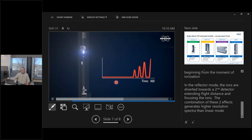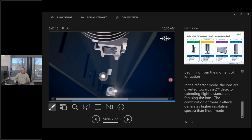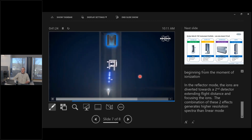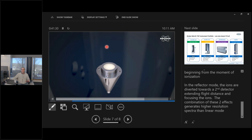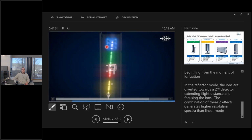In the reflector mode, after this is done, the ions are diverted towards a second detector, extending the flight distance and focusing the ions. The combination of these two effects generates higher resolution spectra than in the linear mode. And this resolution gain is accomplished by the reflectron, which you just saw, which is an energy mirror, decelerating and reaccelerating the ions towards the reflector detector.